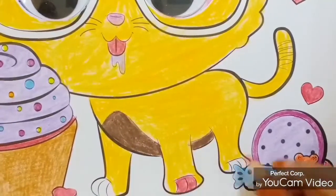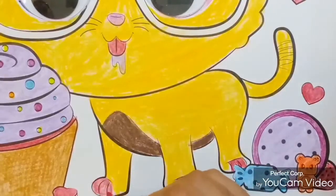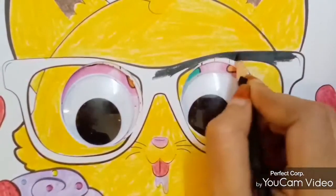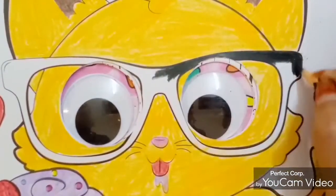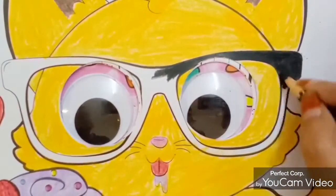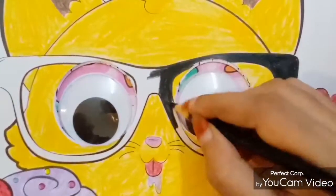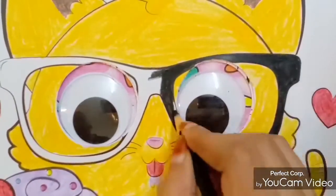Let's color the kitten's nail red color. Lastly, let's color the glasses black color. This small little kitten is so cute. Haha.